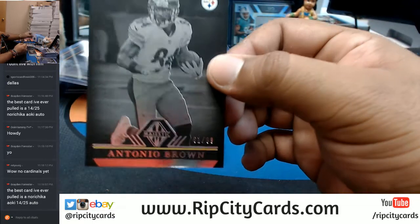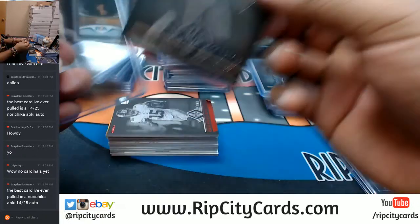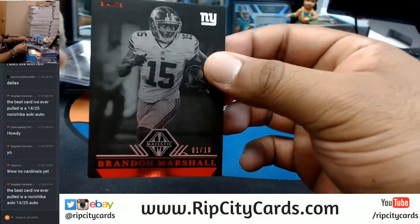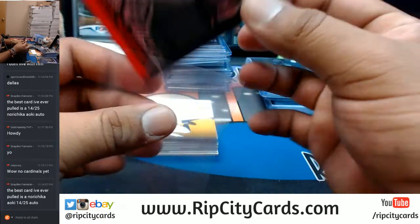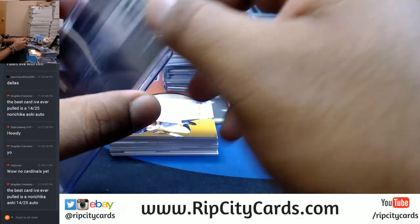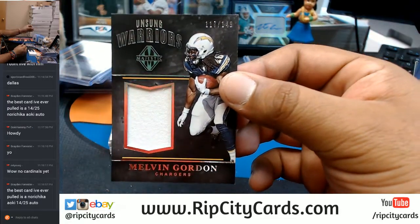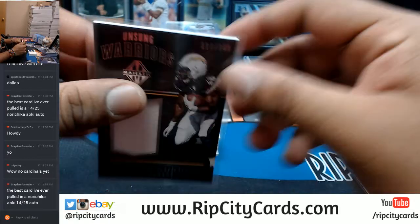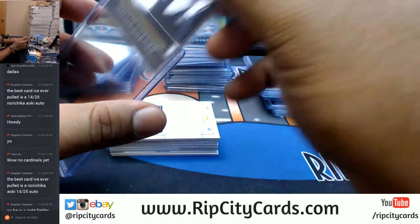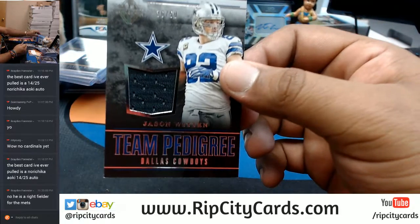For the Steelers, to 99, Antonio Brown. Brandon Marshall to 10 for the Giants. For the Chargers, Melvin Gordon with a patch to 149. For the Cowboys to 50, Jason Witten.